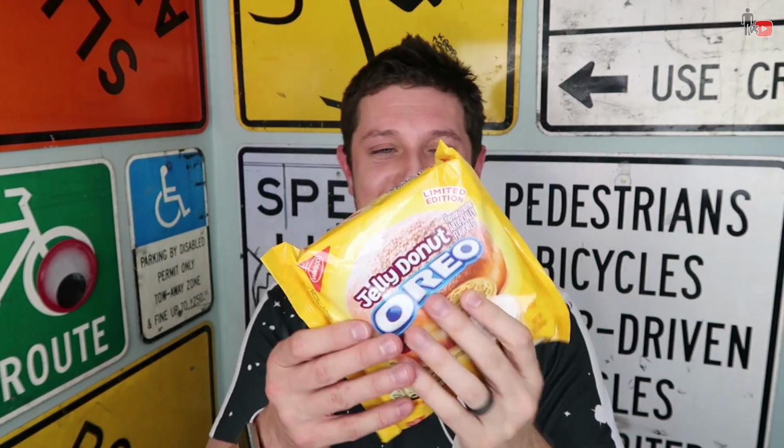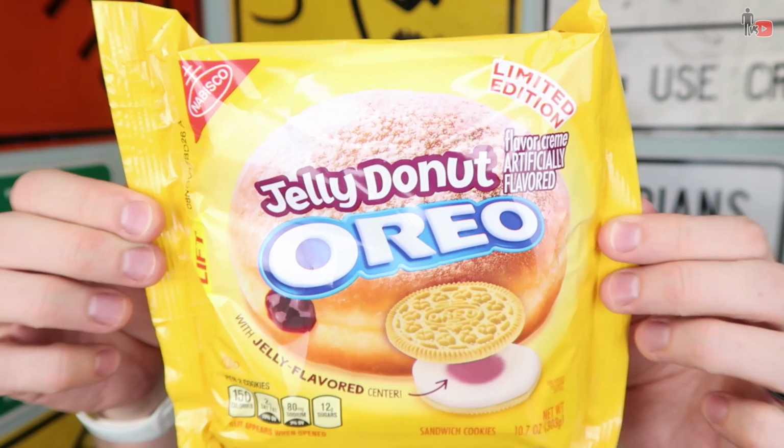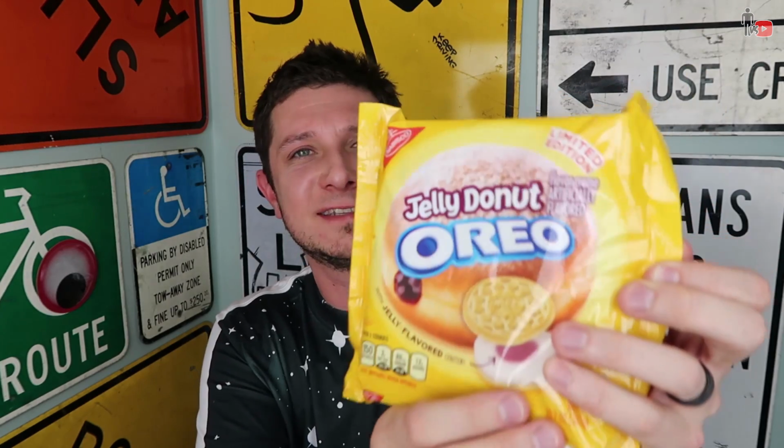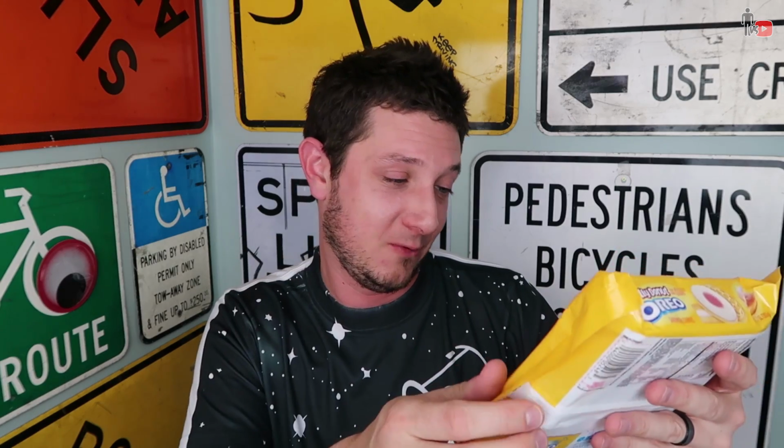Let's go. First Oreo is the Jelly Donut Oreo. Limited edition, blah, blah, blah. Jelly flavored center. This is their big thing that Oreo does. They do a little flavored center. I'll just tell you right now, I don't like fucking jelly donuts. Never have I ever liked a jelly donut. I can't remember the last time that I ever ate a jelly donut, nor will I ever eat a jelly donut again. So here we go.